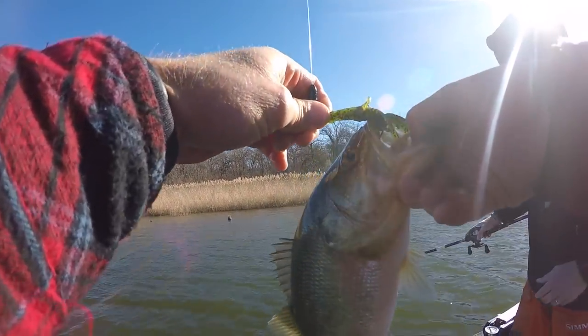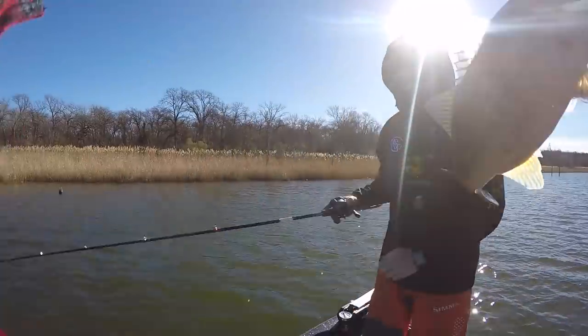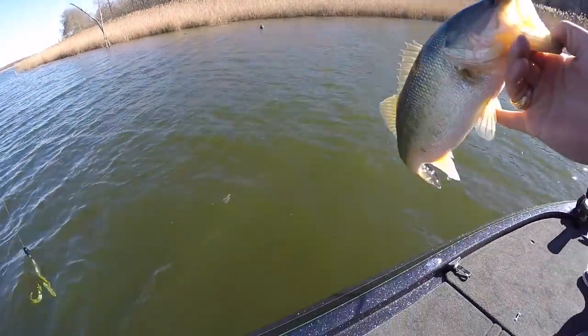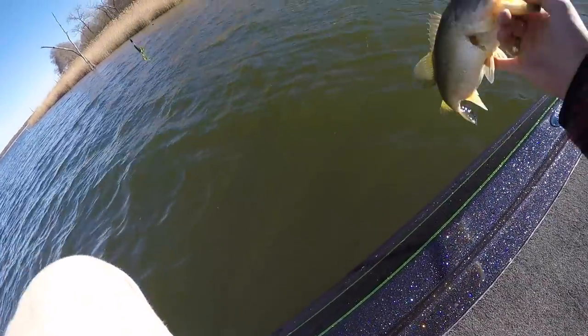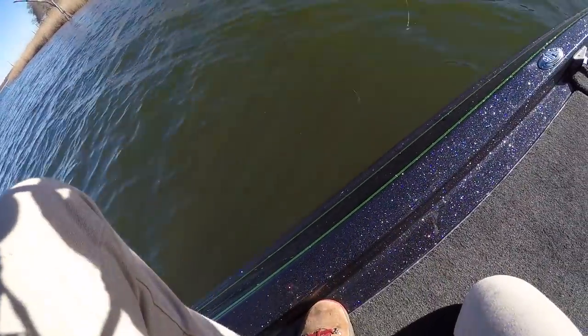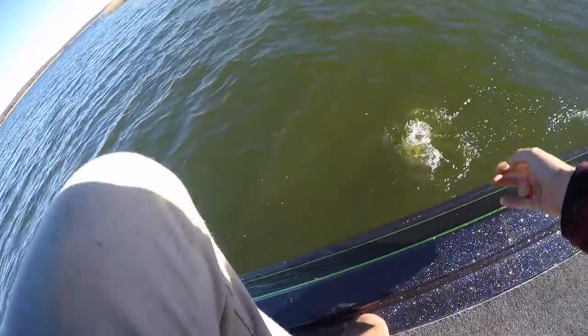That was a light bite right there. On the boat, hey, it's been landed. Can I give it a sniff to christen the vessel? Please. Green on green.